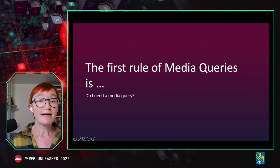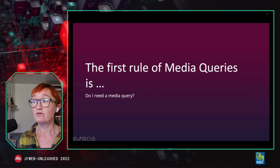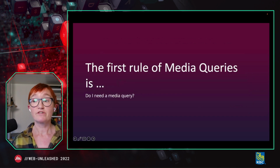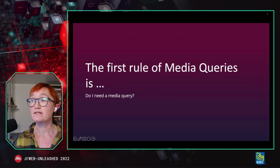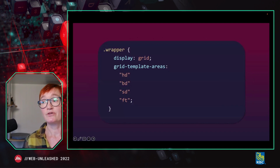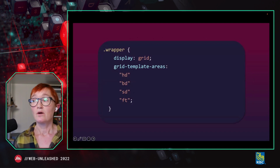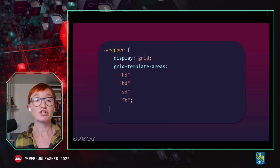So before you add a breakpoint, consider whether you really need a media query at all. Sometimes using Flexbox and grid can give you an optimal result without needing to do anything else. But of course, these layouts can be enhanced by using media queries. With grid layout, you have the option of redefining the grid or maintaining a certain number of columns and changing where the things are placed on the grid, how many columns they span.